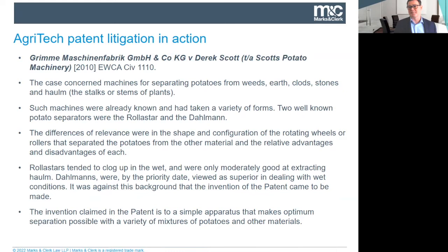So the previous machines, or prior art machines as we call them, and I have highlighted in red some of the terms of art that we use that may not be familiar to you. But the prior art machines had slight disadvantages which the invention of the patent, Grimmer's patent, sought to overcome.